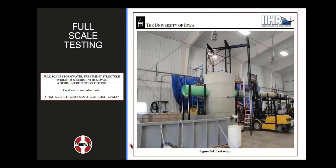So we used some lasers that they had. We would decant as much water as we could without upsetting or disturbing the sediment, pre and post testing, right? And then we get a 3D surface with a laser, and they had software that corrected for refraction for measurement through the water. Pretty cool stuff. So, great laboratory anyway, and that testing meets all current ASTM standards for separation devices.